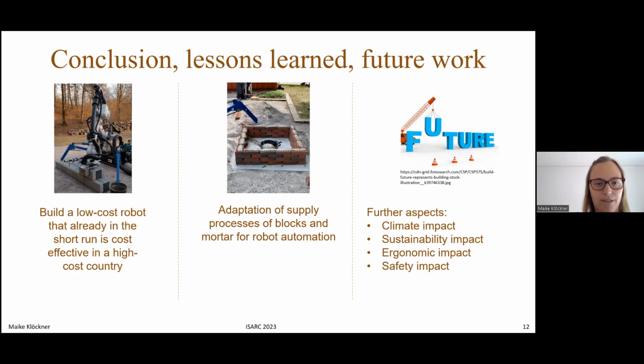And here in the middle of the slide, you see a picture from another project where we built a fireplace with the Bettan robot. And there we realized that the preparation process for the blocks or the bricks and the mortar is very, very high. So we have to see that we can reduce this, so that we put more effort now into the supply processes. And because cleaning takes less time.